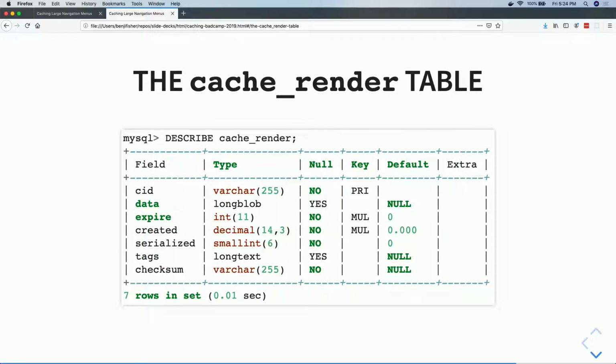Drush SQL C, and I'm connected to my database, and all of these cache entries will be stored in the cache render table. And so I ask MySQL, please tell me what the cache render table looks like. And it tells me that there's a primary key, CID, cache ID. There's data, which is a long blob. That's the huge HTML for the navigation that I'm actually caching. There's an expire, which is an int, that's a date stamp.